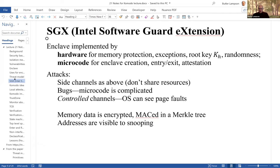The context for the work on Komodo is a feature that Intel built into x86s starting about 6 years ago, which they call Software Guard Extension, or SGX for short. And this is implemented by two pieces of mechanism, both of them inside the CPU chip. First of all, there's hardware, which provides memory protection, exception handling, a root key for doing attestation and randomness. All of these things are provided by more or less special purpose hardware inside the chip. And in addition to that, there's a lot of microcode also inside the chip, which is responsible for creating enclaves, mediating entry and exit transfers between the enclaves and the normal world, and attestation.